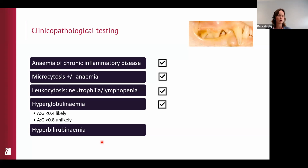One of the really important ones is where we see hyperglobulinemia, so increased globulins in the peripheral blood, and usually resulting in a total hyperproteinemia as well. If we look at the albumin globulin fractions and we look at the albumin globulin ratio, then a ratio of less than 0.4 makes FIP very likely. Conversely, if you have an AG ratio that's more than 0.8, then it's highly unlikely to be FIP. So using those two extremes gives us a reasonable probability for or against FIP.